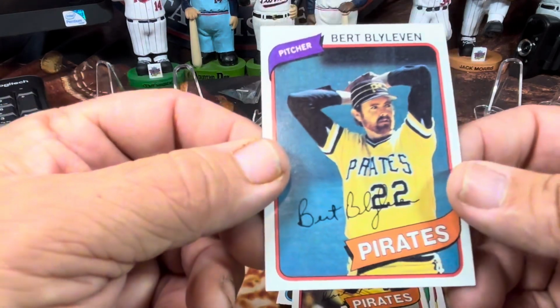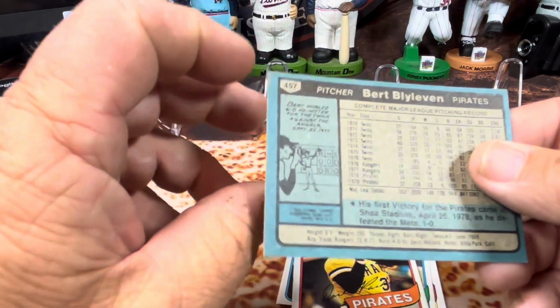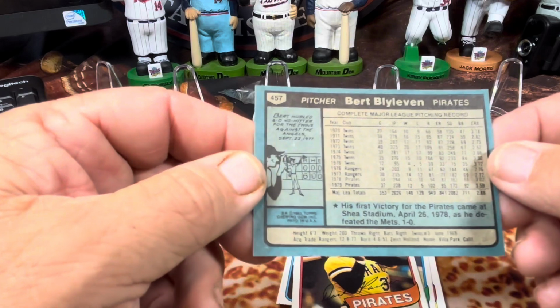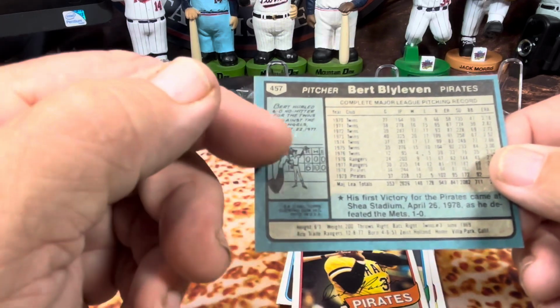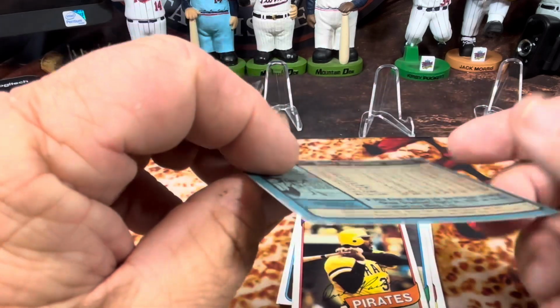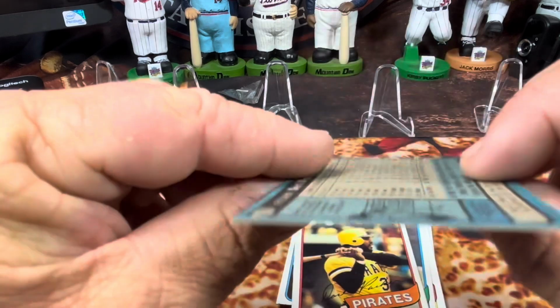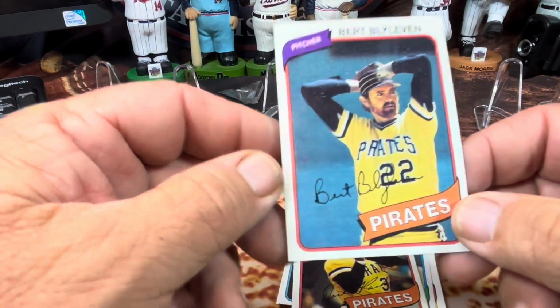Next up, we got Bert Blyleven, again, a longtime Twin. He did pitch for the Twins at a couple different times. He did come in with the Twins in the early 70s. 71 is actually his rookie card. He did go to the Rangers, was with the Pirates. I think he was with the Angels for quite a few years, but he primarily is known as a Twin.